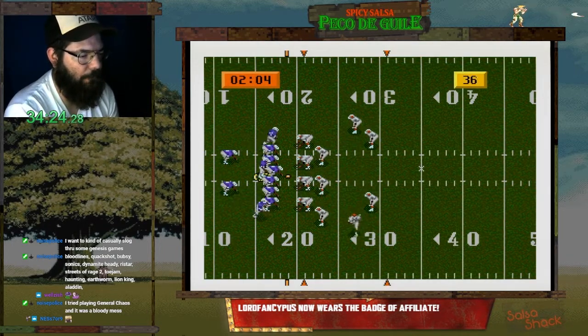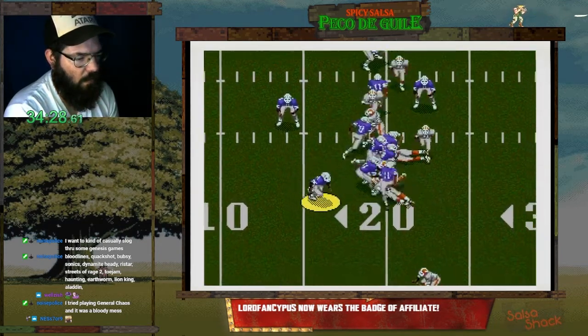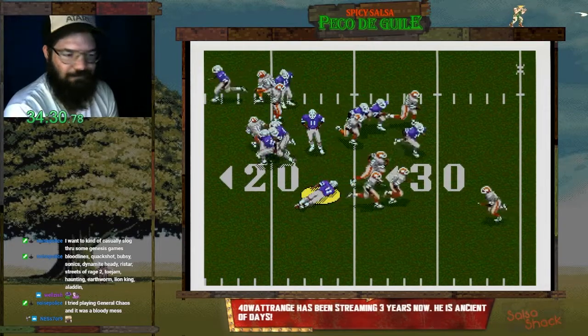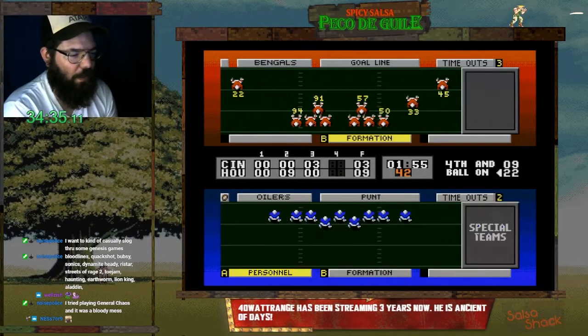Houston sets up in the pro set with three tight ends. The pitch to the back. He sweeps right, takes it outside, down on the 23-yard line. My offense is pitiful. Pitiful.